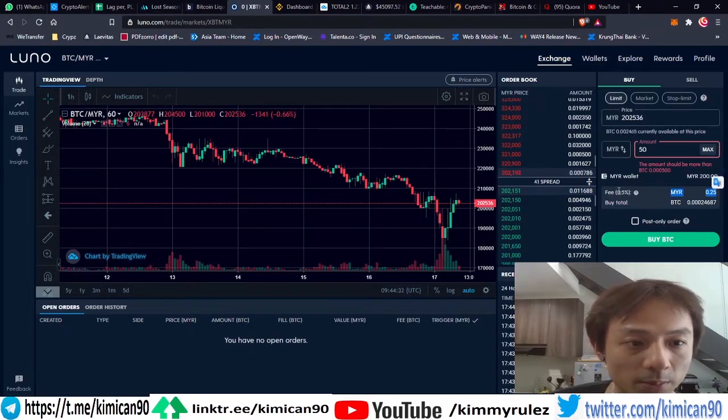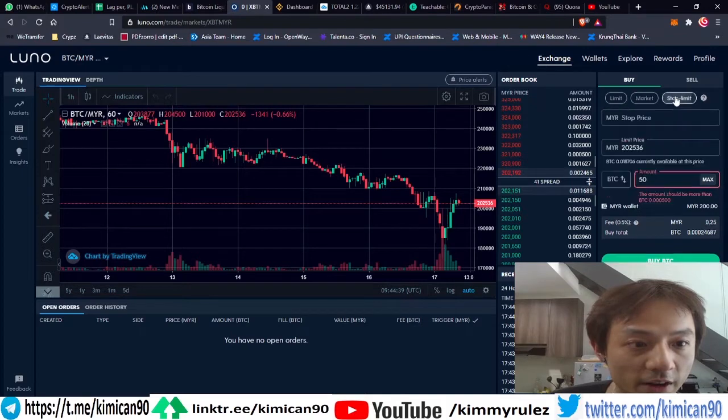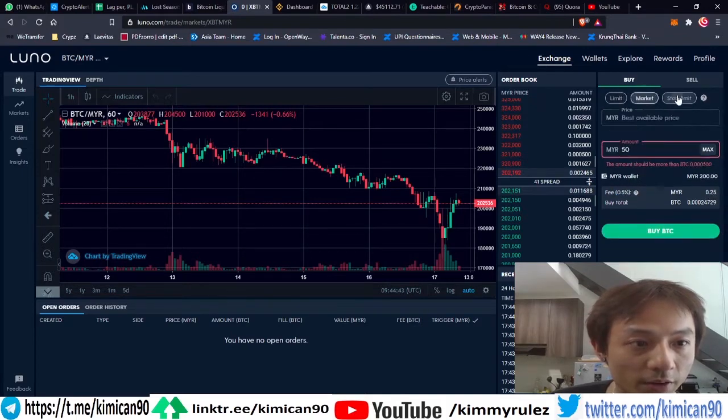And just take note of some of the fees here, right? For the limit here, you can see the fee is 0.5%. If you buy at market, it is 0.5%, and if you do the sell, it is also 0.5% over here.